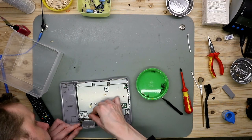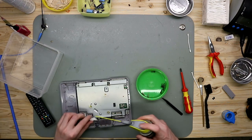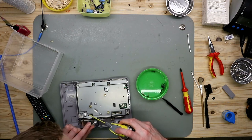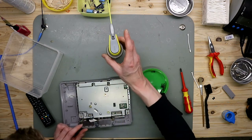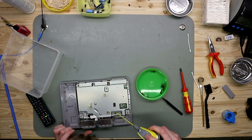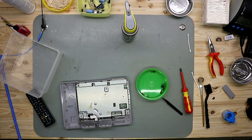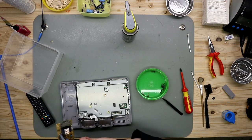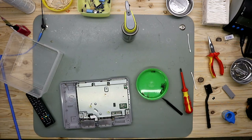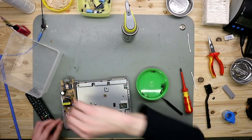Now put the cable in this connector. Yeah. Little bit of contact cleaner. This too. Now, power supply. Caps are all looking good, so we don't change them. If you want to, you can do this.